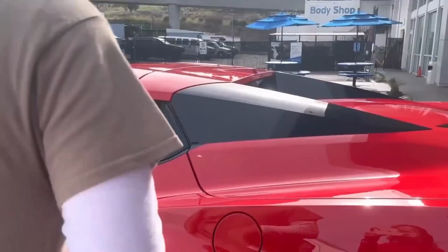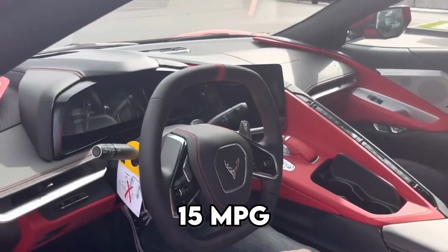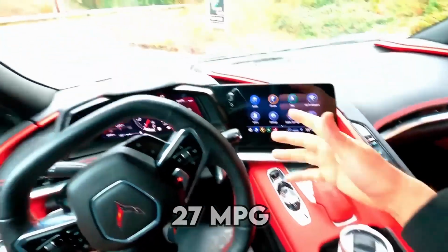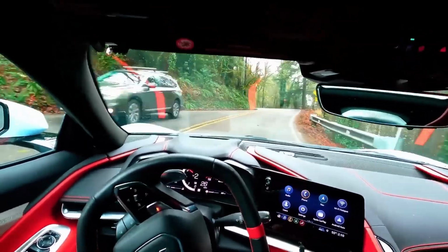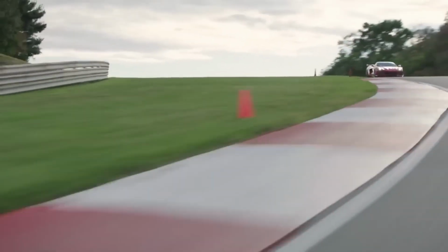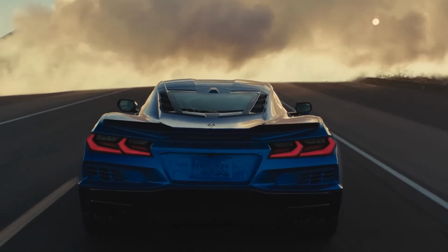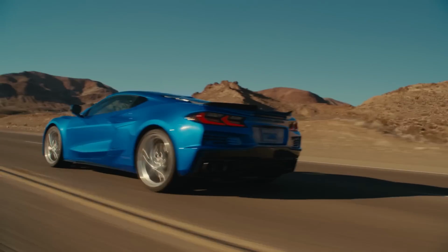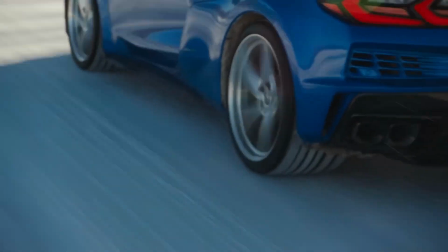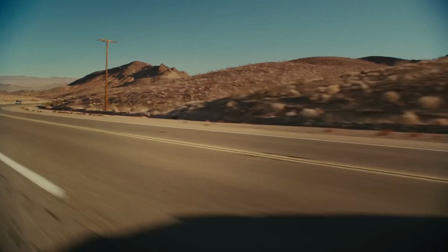Now let's talk fuel efficiency. The Corvette scores EPA ratings of 15 miles per gallon in the city, 27 miles per gallon on the highway, and 19 miles per gallon combined. When it was taken for a spin in a 200-mile highway fuel economy test, it clocked in at 26 miles per gallon, just a smidge below the expected 27 miles per gallon. Remember the older Corvette with the engine up front? Well, that one pulled off a 27 miles per gallon result in the same test. So, it's holding its own, even with the new mid-engine setup. Fuel efficiency with a touch of speed.